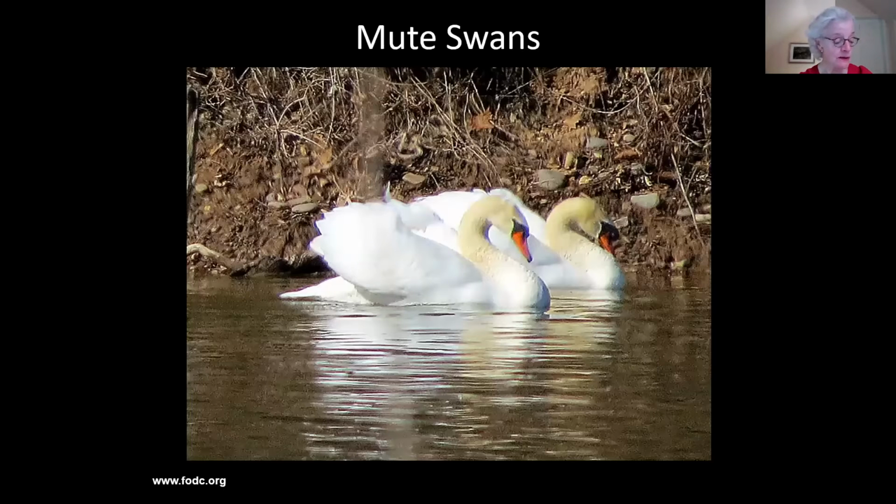And mute swans, some in Washington Crossing. They were introduced from Asia to be ornamental birds in people's ponds, and they're very aggressive despite that romantic look.